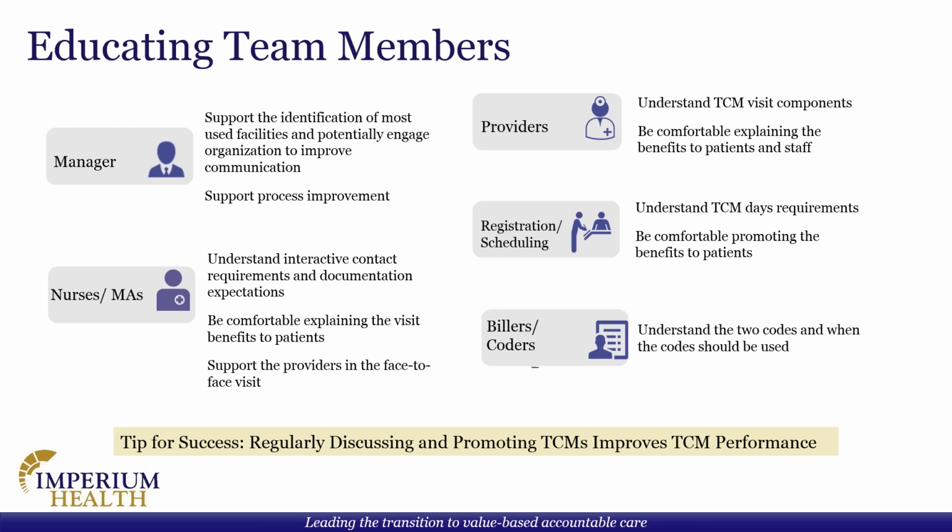The billers and coders must understand the 2 codes associated with the visit, as well as when to use those codes and not to mix them up with a 99213, 99214, 99215. That 99495, 99496 are so important, pay a little bit better, have a little bit higher RVUs, and are what the providers deserve to be paid if that's the service that was provided.